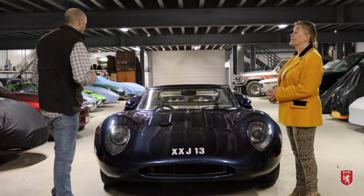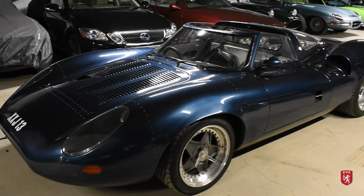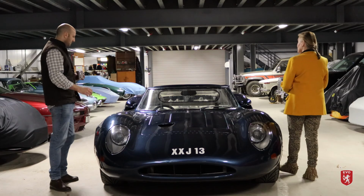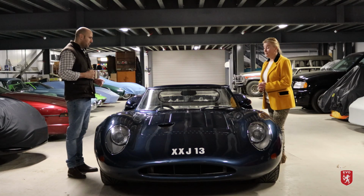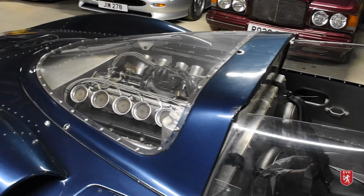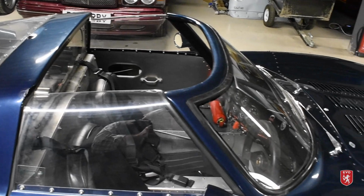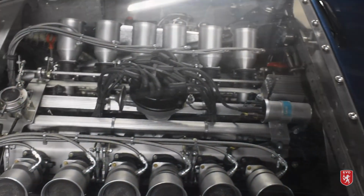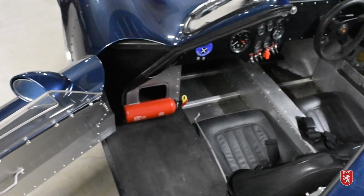So, wow, we've moved on to the XJ13R. Absolutely. R standing for replica, on the grounds that Jaguar only made one, possibly two. And so every other one you see is a replica of that car. Most are in fiberglass. This is aluminium bodied. So somewhat more expensively done. And she has a 6-litre V12, but dressed to look like a quad cam. Fantastic.